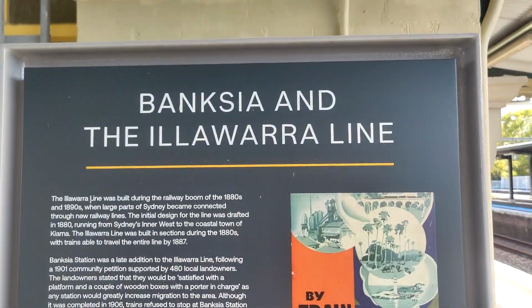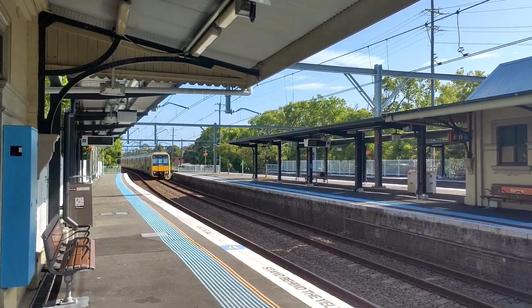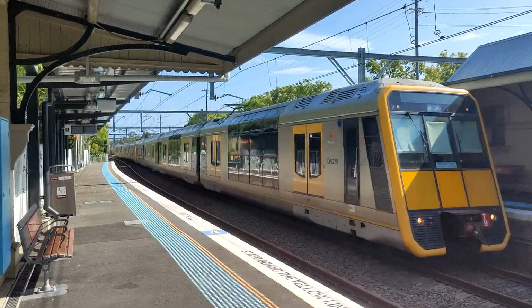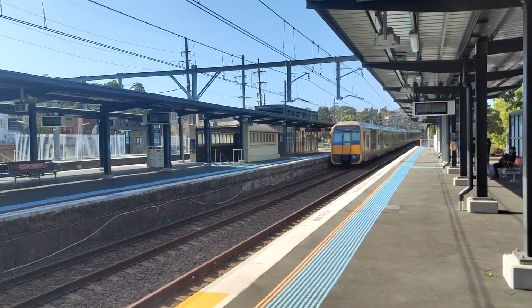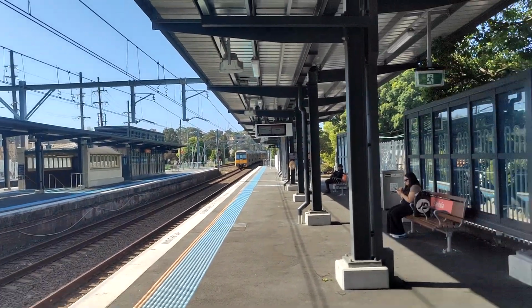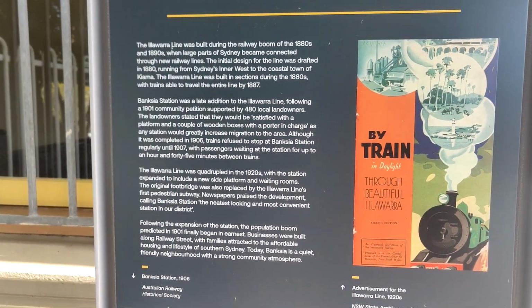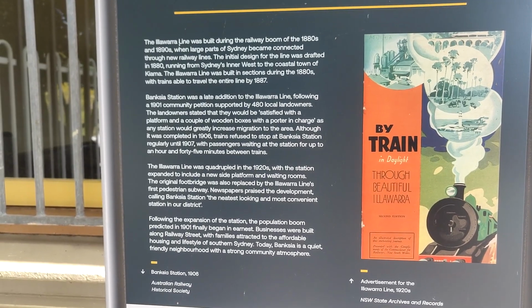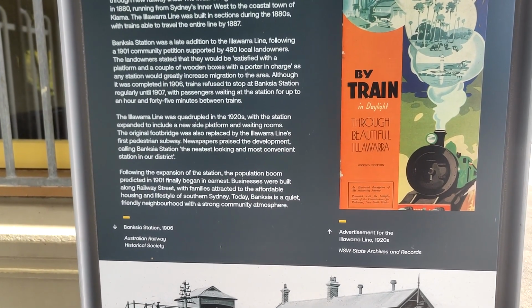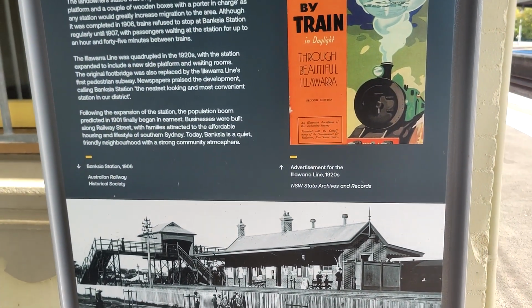And I found another information poster on platform 4 here. And a Tangara passing through platform 3. T9 and T16. Anyway, quickly back to the information poster before my train arrives. Just give that a pause if you want to read through it. It's an advertisement in the 1920s. And a photo of Banksia station, back when it was just two platforms.